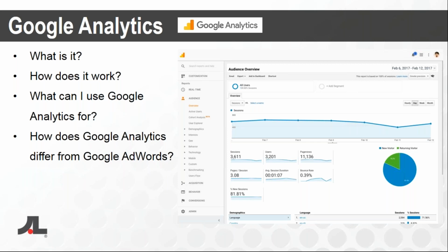But you can also take a really microscopic look at a lot of different factors. You can look at geolocation, so where is your traffic coming from? You can even drill down to the city or state or region. And you can also look at it by device. So are people coming from a desktop? Are they coming from a mobile device? Are they coming from a tablet? What times of day are they coming?